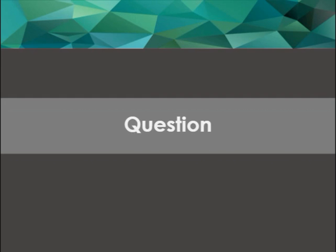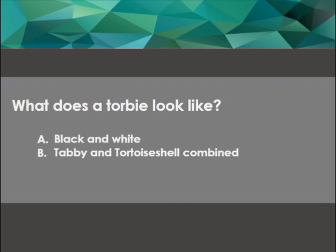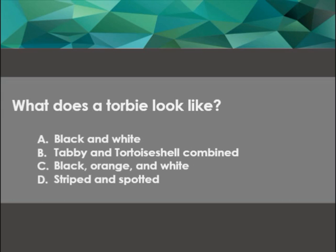Let's wrap up this video with a question to see what you've learned. What does a torby look like? A, black and white. B, tabby and tortoiseshell combined. C, black, orange, and white. Or D, striped and spotted. I recommend you pause the video, think about your answer, and push play again when you're ready to see what it is.